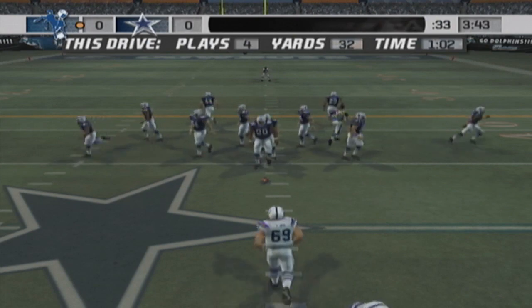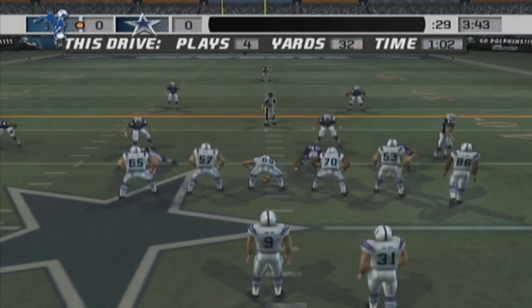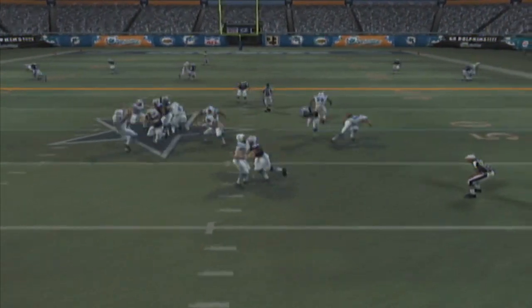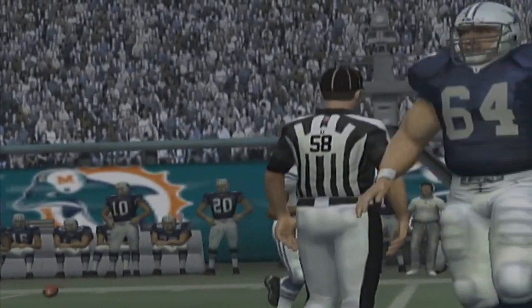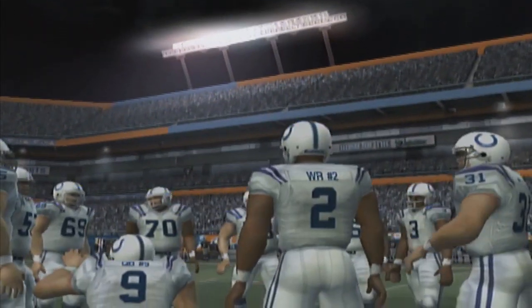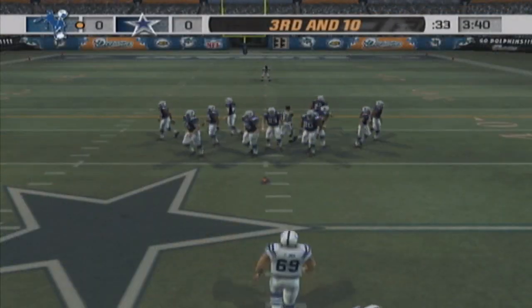Second and 10. Ball on the 47-yard line. The Cowboys come out in a nickel package. Pressure, gets rid of it. Incomplete pass. He threw it a little too soon and it missed the mark. The pass rush almost got to him. I don't think he ever had a chance to set his feet. But I'll tell you one thing, this defensive coach sure has his defensive line pumped up.